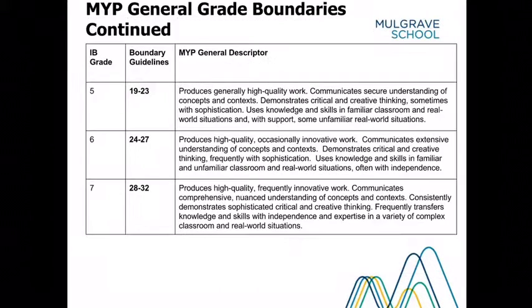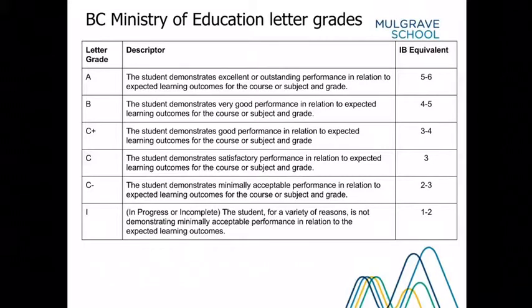If we go back to the ministry, you can see that the student demonstrates good performance in relation to expected learning outcomes for the course or subject and grade. It doesn't really tell us much, right? So it's not allowing you to support your son or daughter in their progress within their academics, because it's not really telling you much that you can help them set goals with.